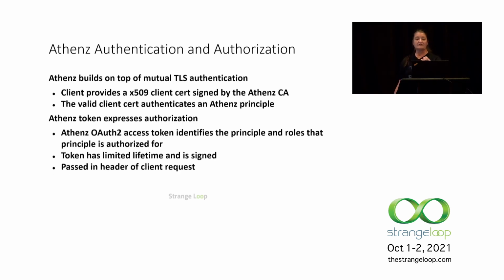Before I go into TLS Delegation, let me talk a bit more about how Athens performs its authentication and authorization. As I've said now several times, Athens builds on top of TLS mutual authentication. So the client, again, provides an X.509 cert that's signed by the Athens CA.